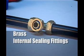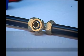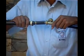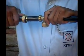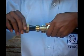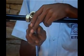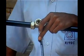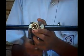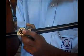Brass internal sealing fittings for 10-14 to 40-50 size. For jointing, brief procedure is as follows. Pipe is pushed over the insert. Split ring is pushed until it touches and sits at the tapered portion. Nut is tightened over the fitting. Don't leave the nut without spanner tightening. Hand tightening is not sufficient for proper joint. Tightening should not be excessive. If spanner starts slipping, stop tightening.